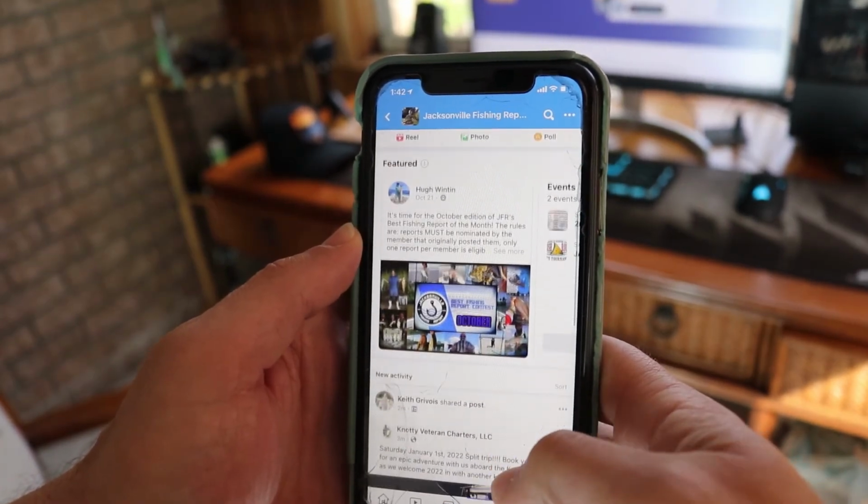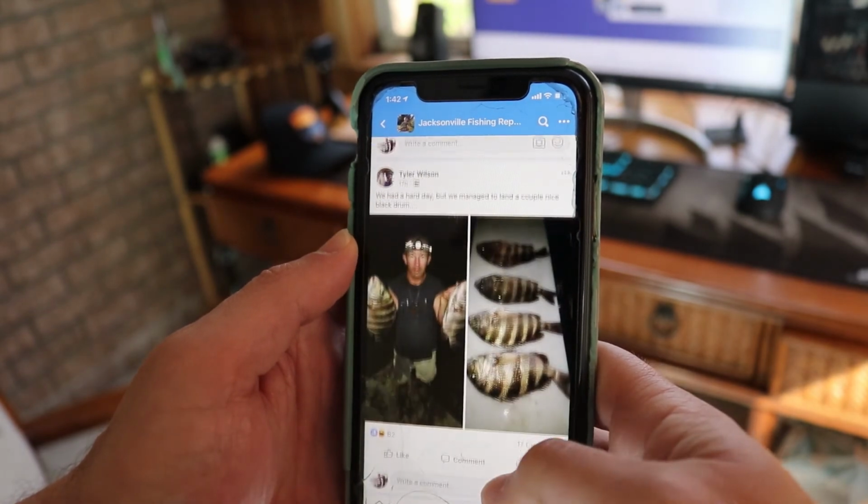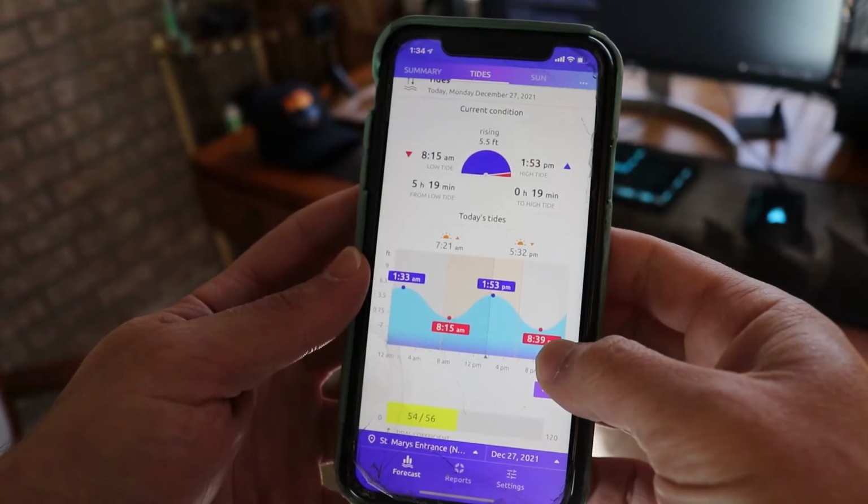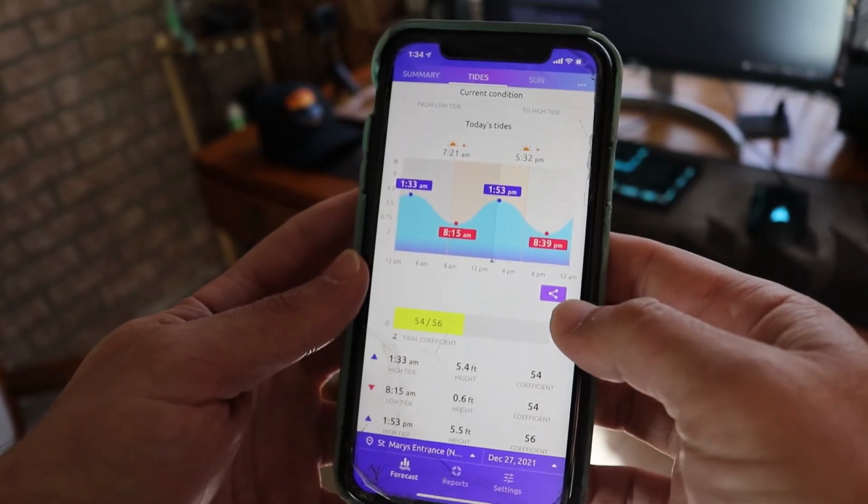Now, don't go asking these guys for just their honey holes, because a lot of them aren't gonna give them to you, but you'll find a lot of them will be more than happy to tell you what bait they caught it on, what the tide was, the water temperature if they knew it, and you can go out there and try to find similar conditions in your own spot. Another great thing is you gotta have a tide chart app. You need to pay attention to those tides, what they're doing, not only when you're going out fishing, but look at what it was when you caught fish.